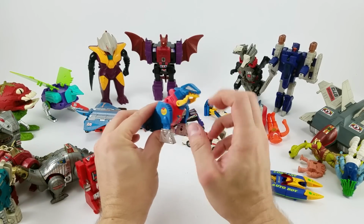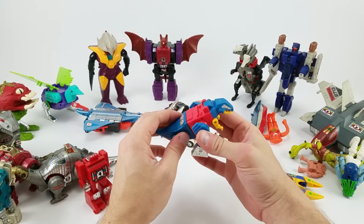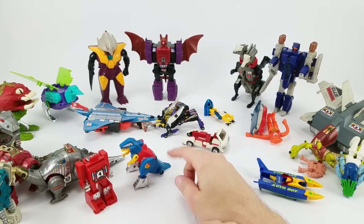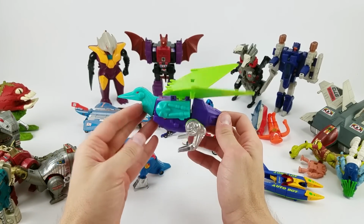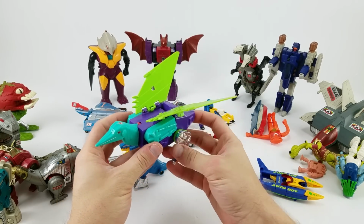This sweet, sweet little dinosaur, Tyrannosaurus Rex, knockoff Grimlock, whatever you want to call him. I've seen this one before. There's a couple other ones. I think there's 3 total, but I can't seem to get the other 2 in my collection. And then over here, this weird thing. If anybody knows what this weird thing is, where it comes from, please let me know in the comments. It looks like it's just a cheap knockoff. Transformers are big.